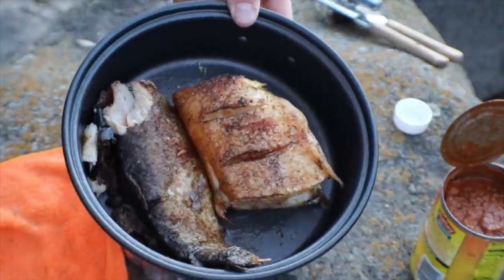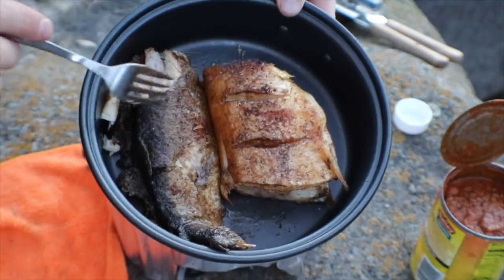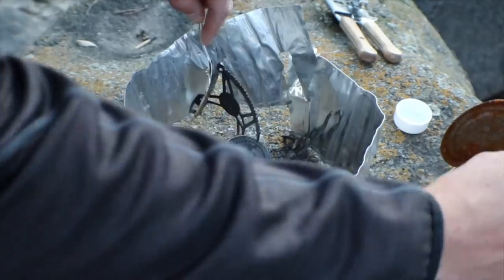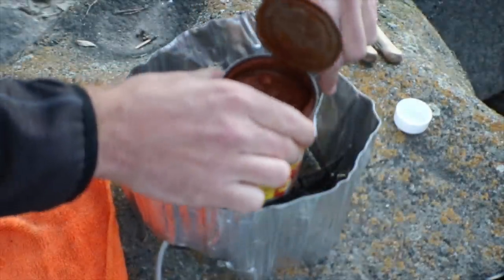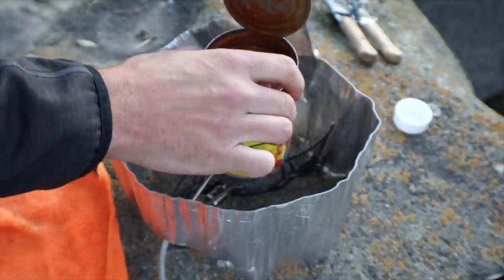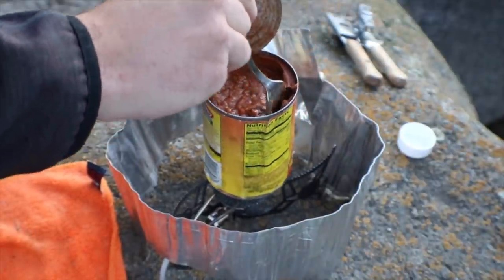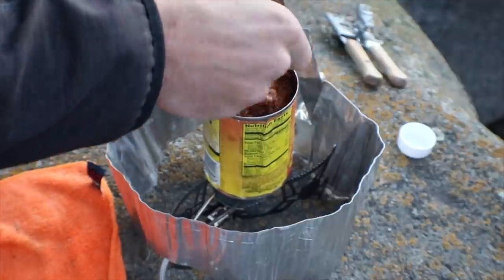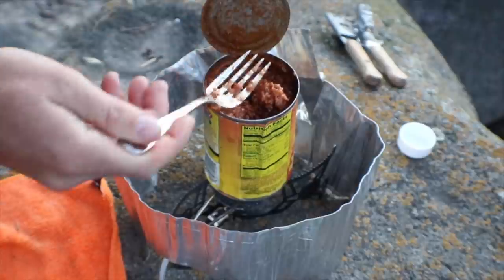Look at that, two trout. Now this one is gonna be kind of cold because, obviously, I was waiting for this one to cook. Let's see if I can do this here. I'm gonna put this, let's see, can I do this? Yeah, a can of chili. I don't recommend this most days, but I am hungry. This trout isn't gonna fill me up. I can tell you that right now.